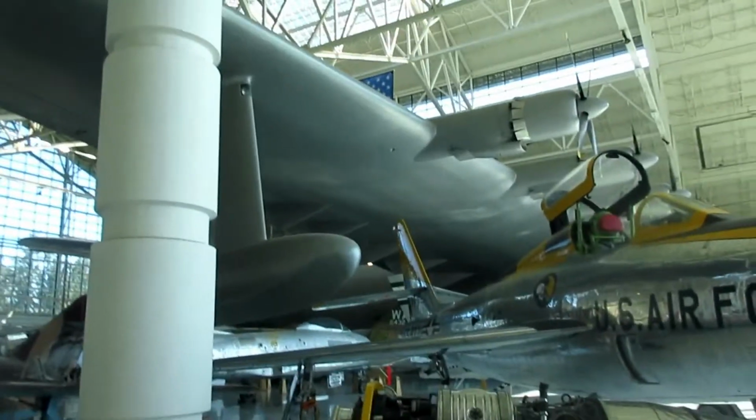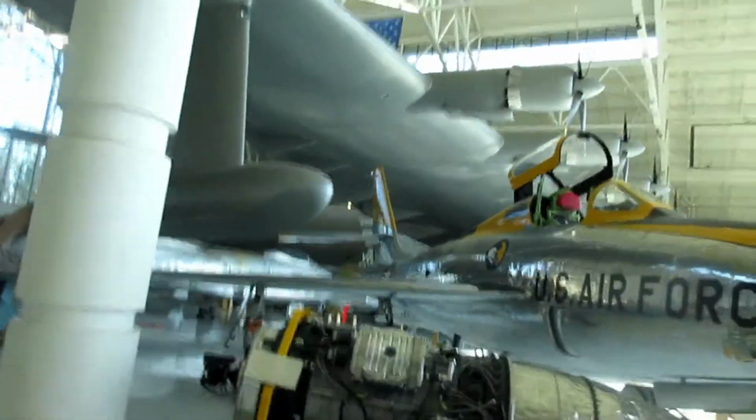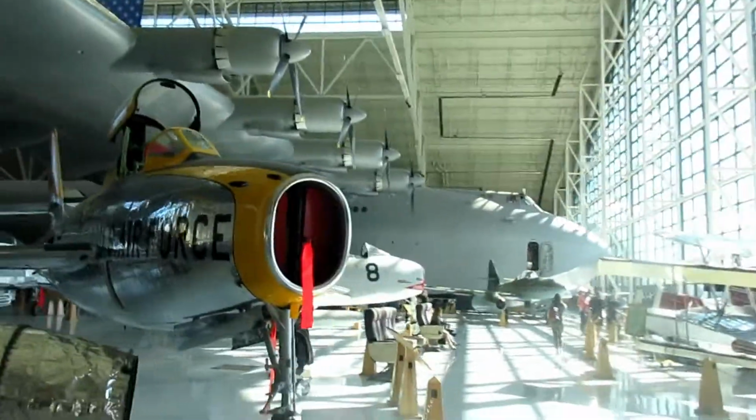Another US Army, so there's not much to see here. It's more interesting when you're personally here, because a lot of this is pretty much the same thing. That plane right there, see that big wing? That wing is all connected to that one plane. Look at that, that's massive. That's what surprised me the most.